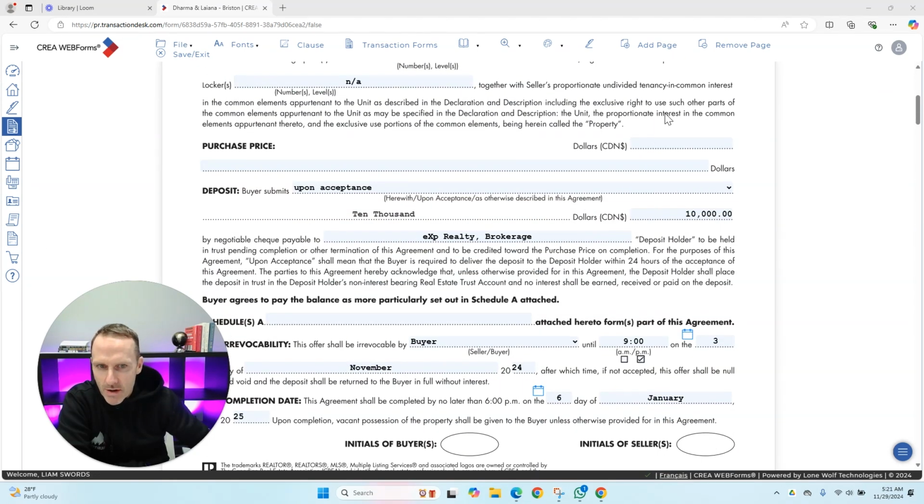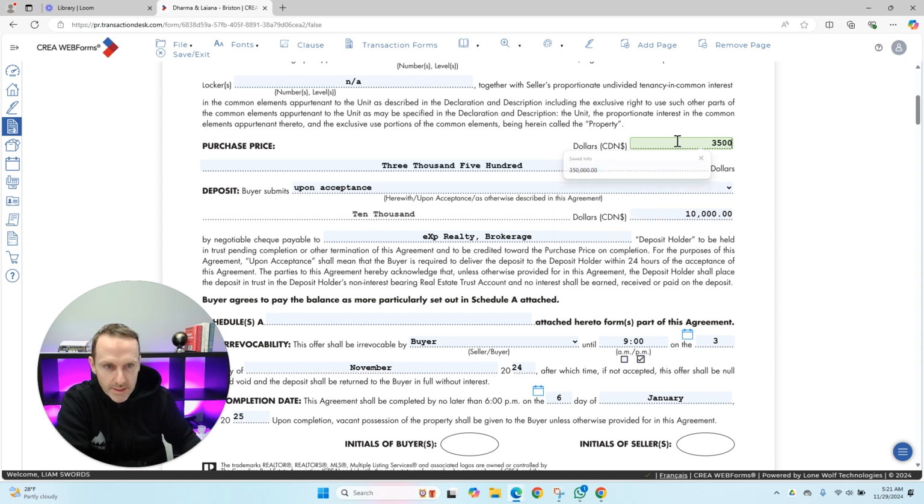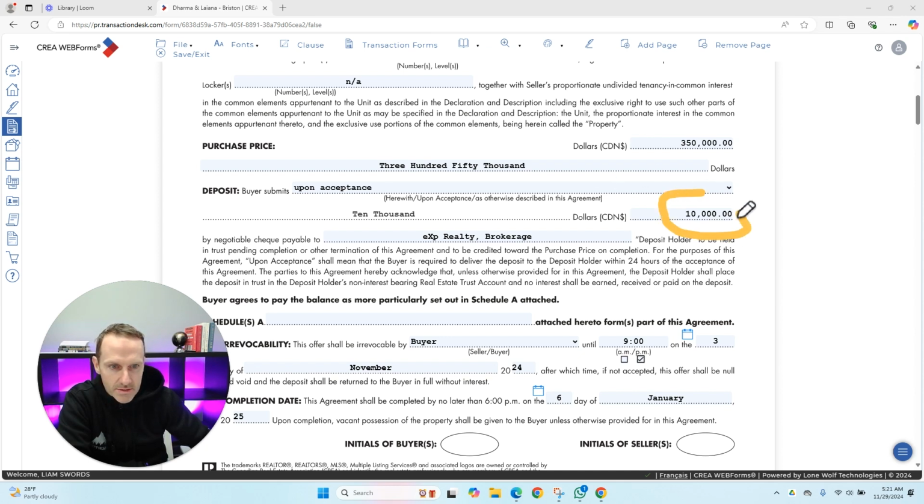Then we get into purchase price. I'm just going to say the price is X, and you're offering 350,000. So you put 350 there. Deposit. As I've shared in the video, a typical deposit for property in Ottawa is $10,000. So that goes here. The deposit goes into the listing brokerage's trust fund. For this deal here on Briston Private, the listing brokerage was eXp Realty.